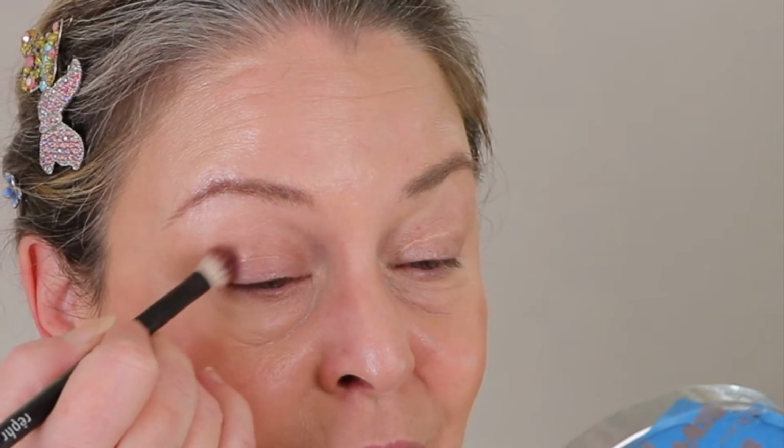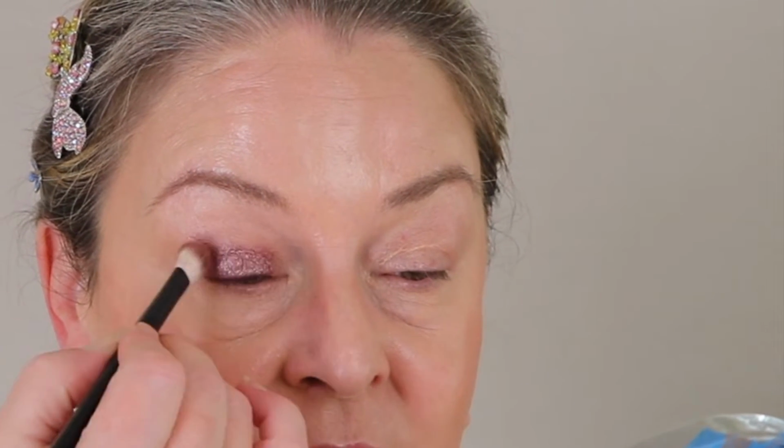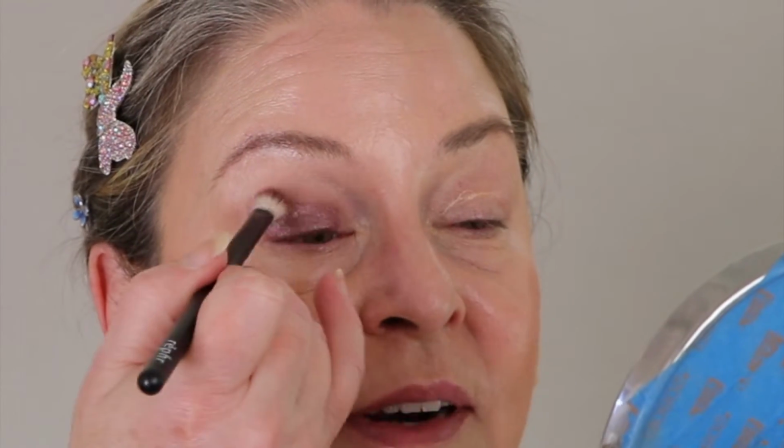I'm just going to take this brush and kind of go all over the place, but I don't want to go too far in, because going too far in, especially with a color like this, is going to make my eyes look even smaller. This is so pretty and so easy. This is a fluffy brush, which I would think with a formula like this might not be the best, but look at that color, it just transfers onto the lid so nicely.